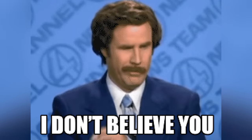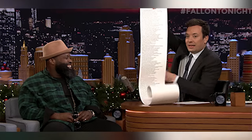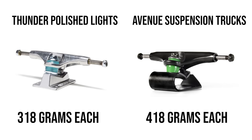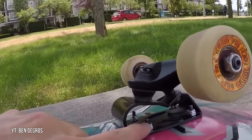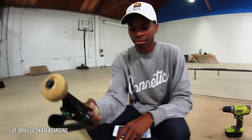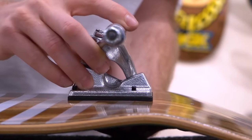That alone isn't too big of a deal, but on top of their exaggerated marketing, the trucks also have a decent amount of flaws. Just to name a few of them, they're kind of high on the price spectrum, they're definitely on the heavy side, the base plate doesn't slide as well as other trucks, and the design of the base plate makes it hard to tighten the bolts. Suspension trucks might not be the absolute worst skateboarding invention, but they are a little gimmicky, and unless you're building a cruiser board, you're most likely better off with a normal set of trucks.